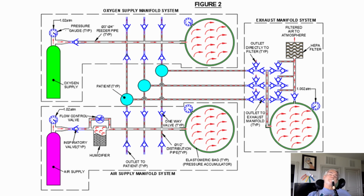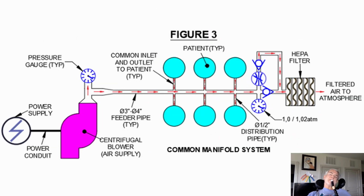There's also a third design that might be particularly applicable in places like Africa because it's so inexpensive. That is, you have an air compressor that is maintaining pressure by running continuously. This would be something like a vacuum cleaner compressor or a leaf blower compressor. And then the patients would be getting ventilation off that. The problem with this design is that it wastes a lot of gas. There's a constant flow through the system, and that's fine for an exhaust manifold. But if you're using oxygen, you don't want to be dumping that much of it to the atmosphere. So this figure 3 is mainly relevant for the exhaust manifold portion of figure 2.